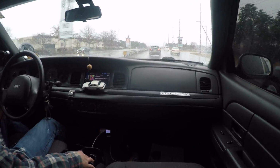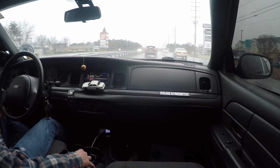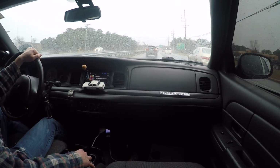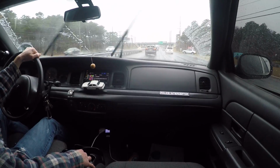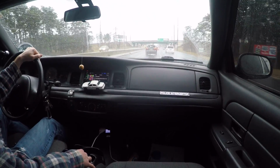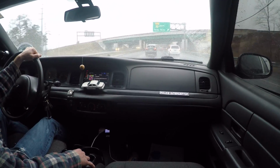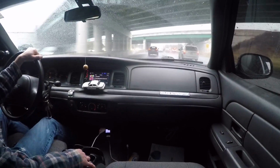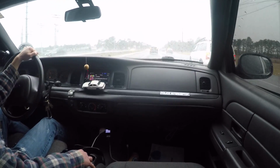But I think overall, if you're looking for a really good commuter back and forth on the parkway, definitely keep a Crown Vic in mind. They really run great, and the comfort is bar none. Even if you have a Lincoln Town Car or Grand Marquis, the comfort is going to be like a dream. This car handles on the parkway perfectly, and this has a stiffer suspension, so I can't even imagine what it's like being in a Town Car or something. So, I don't know, that's pretty much it. I'm just making a quick little video here. I know I'm ranting on.